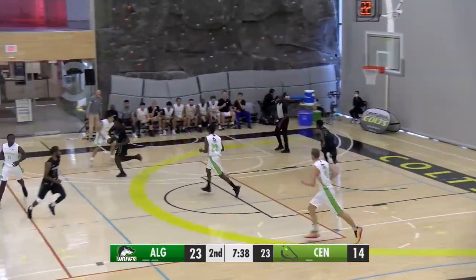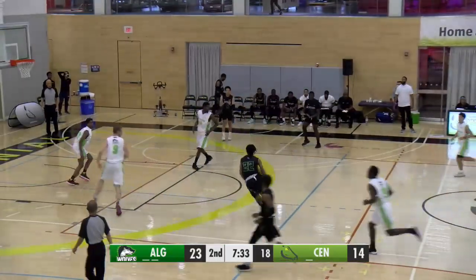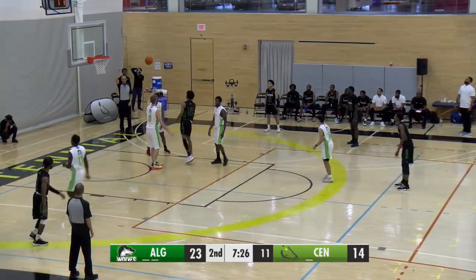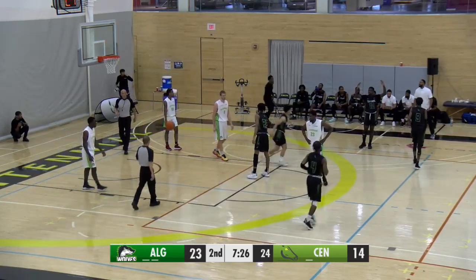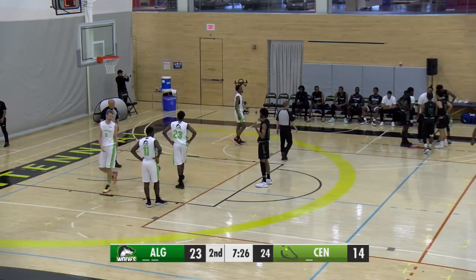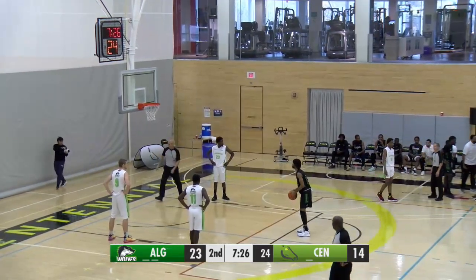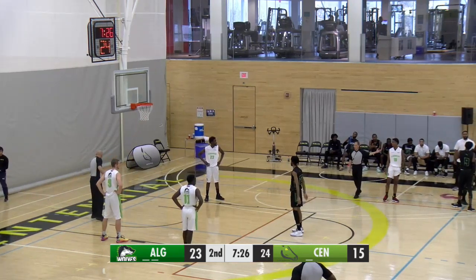And the Algonquin Wolves turning it over, a little back and forth. Mid-range jumper, no good. And it's a foul there. Heading to the line will be Kalia Williams. His second trip to the line today. He went 1-for-2 the first time. Kalia Williams puts up the first one, makes his first free throw.